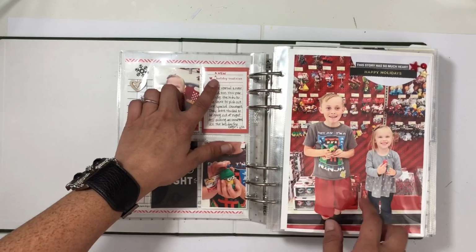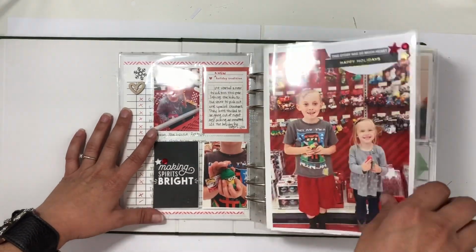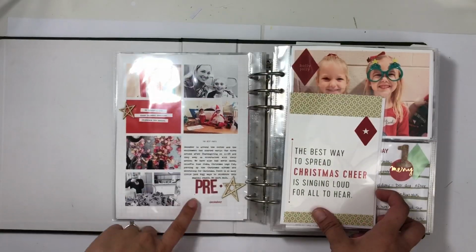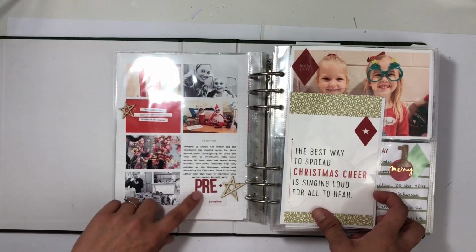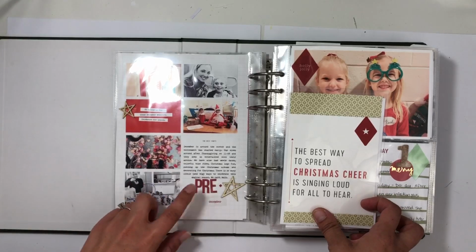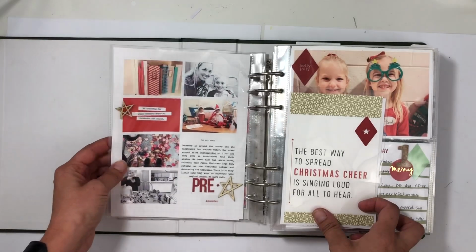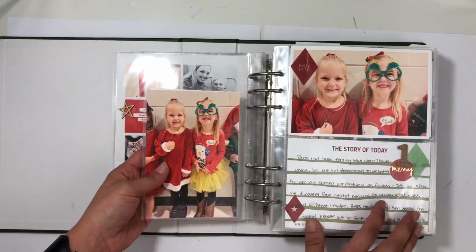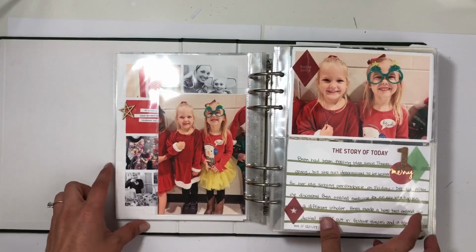This was actually the first year that we did this. So we had a cute little picture of them. And then I got this idea for pre-December stories. I don't remember, I think it was Laura from the creative team for Ali Edwards. I think that's who. Then I did a 4x6, and this kicks off December 1st.